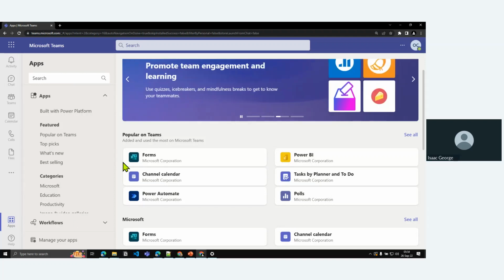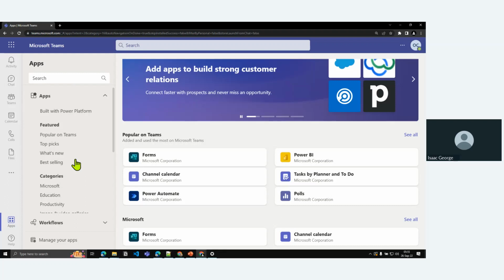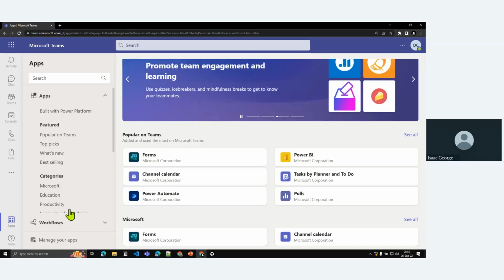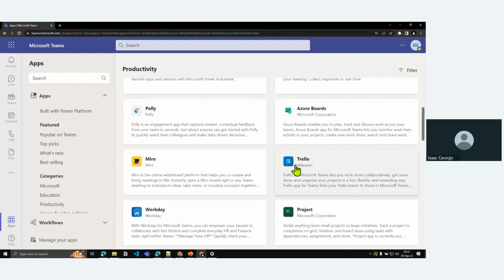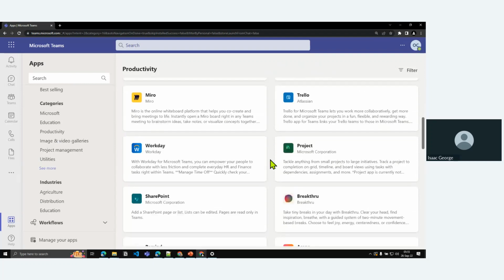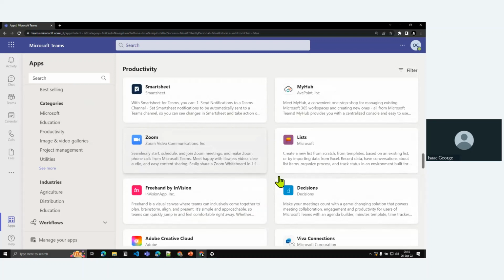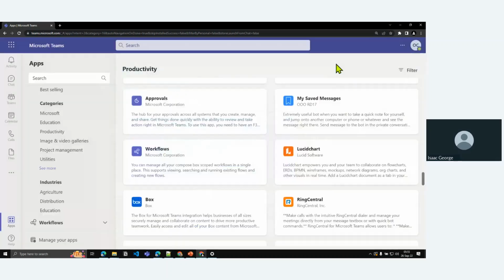You have other applications, and you can filter these applications by their category. So let's say we want to filter applications based on productivity, for instance. We can just come here and select productivity apps. So you'd see apps that fall under productivity. You have Trello, which is an external application to Microsoft 365. You have Workday, you have Poly, you have Projects, which is also a Microsoft application. You have SharePoint, you have Remind. So there are tons and tons of external applications that can be integrated seamlessly with Microsoft Teams. All you have to do is just add the application to a channel and you are good to go.